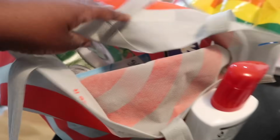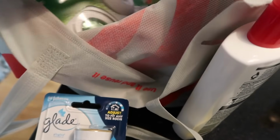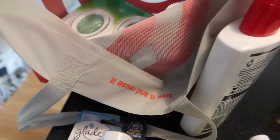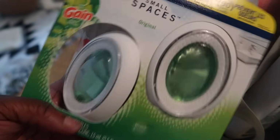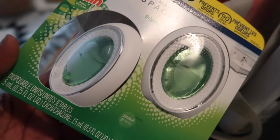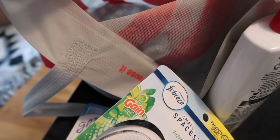Whatever. I also did get, I showed you guys that I got the Glade refill packs. I already have two, so I'm just gonna plug those in. I also got the small spaces from Febreze, the Gain scent. I showed you guys this. I thought these were good, so I'm gonna put these in the bathroom. I heard they smell really, really good.